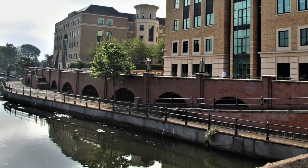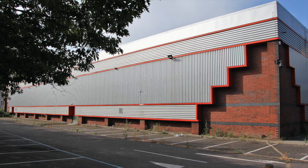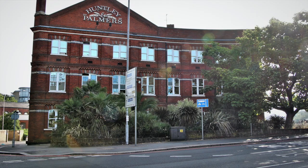The factory closed in 1976, and during the 1990s, the site was redeveloped for offices and a retail park. The only factory building to be kept was the former social club, which was converted into social housing.